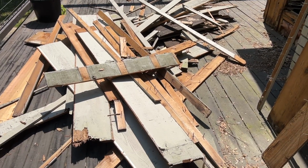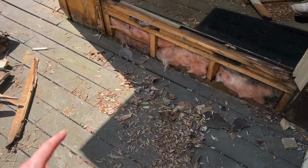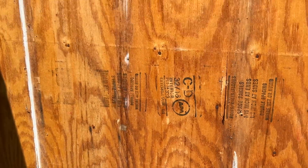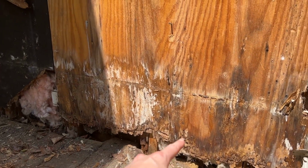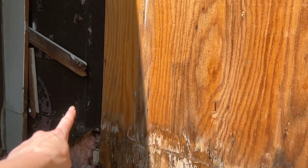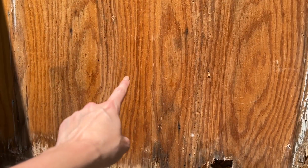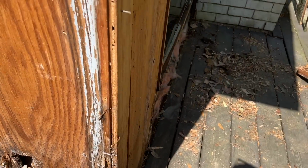So this is the current state of the house. Over here, we have ripped all of this out because we knew that this damage was here. So this all needs to come out. We're taking out, because this is actually just like insulation right here. So we're taking that out. We're putting on new boards on the outside and fixing all of this damage right here.